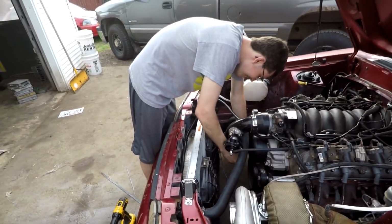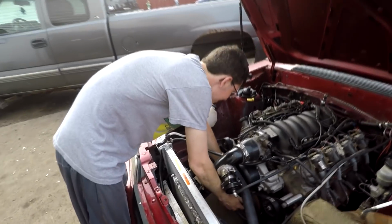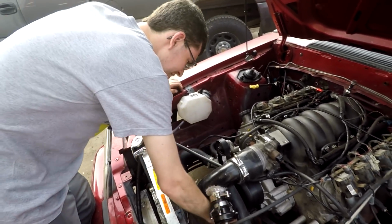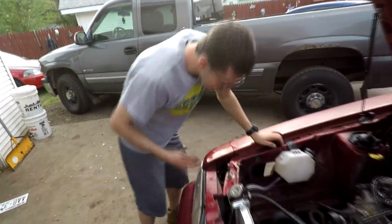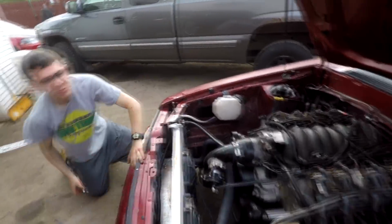So I would like to see what my intake temps actually are. So we're going to put the intake temp sensor into the intercooler pipe here. Michael's just taking it off, and we're gonna... is it hot? I mean, you got the radiator and then the radiator hose. Yeah, the hose is probably hot too. Yeah, that's probably what I'm doing, huh?